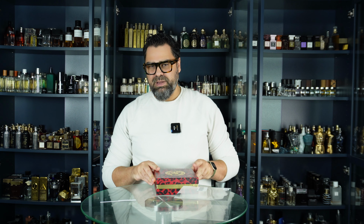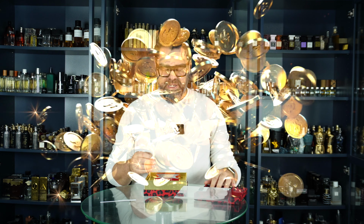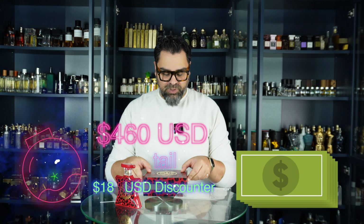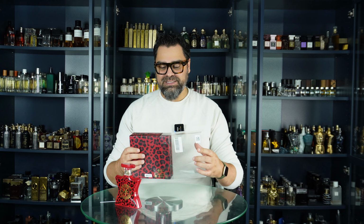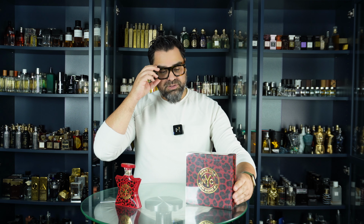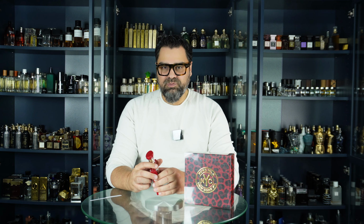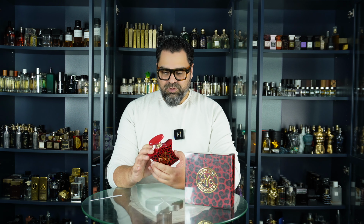Now let's take a look at the pricing on these. I haven't looked up pricing for Bond number 9 in a long time. Retail on the Bond number 9 site, 100 ml of this stuff, this bottle right here. Whoa, you're starting with a 4. Okay, 460. Wow, USD. No wonder nobody, unless you're giving out free bottles, is reviewing this stuff, and now I understand why for the price. 185 on Fragflex, that makes sense. More than half off. Good job, Fragflex. Go get them, Tiger.